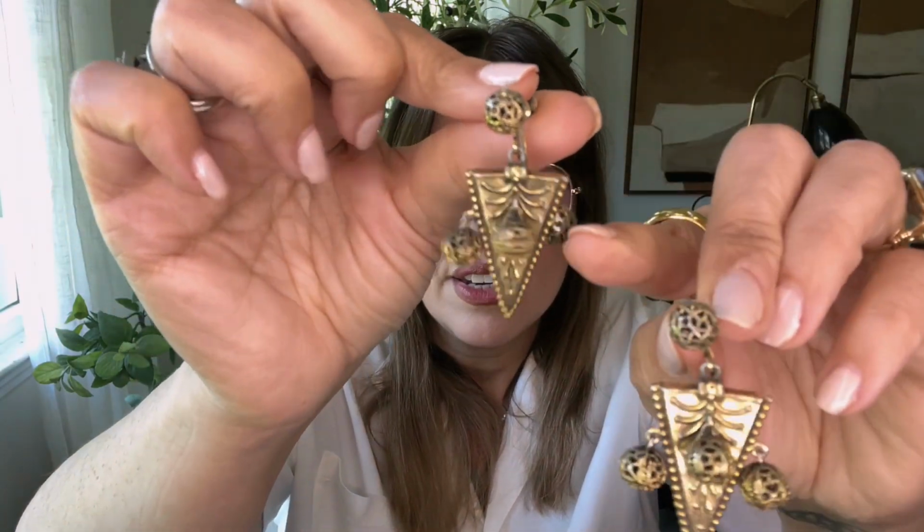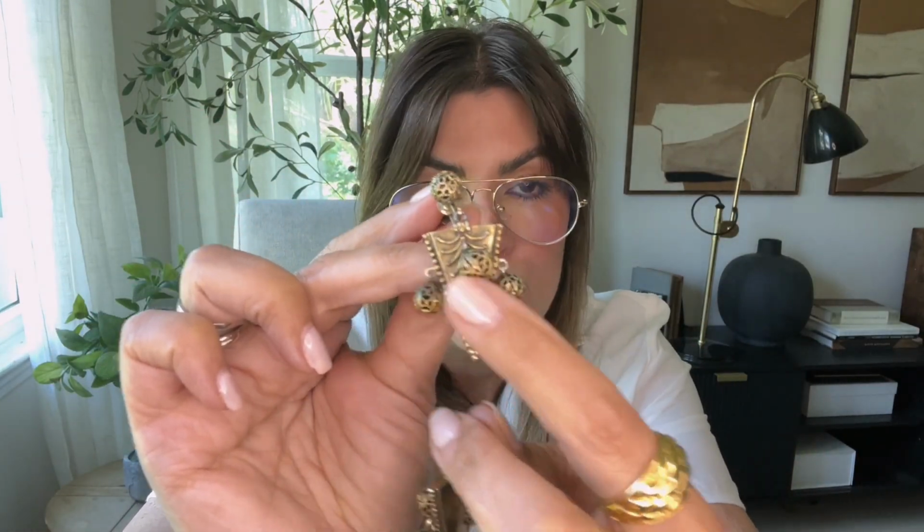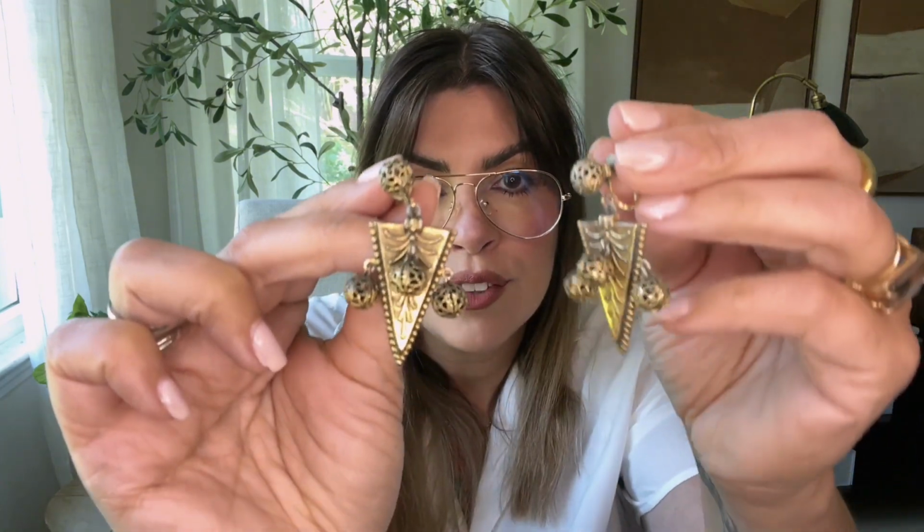Super cool. We have still yet to be completely verified, but these were sold to me as Schiaparelli earrings. Now, there is another pair on First Dibs currently, and the difference between these and the ones that they have are the backs. Their backs are clip backs. These are screw backs. Theirs are signed, mine are not. They're exactly the same with the dangles, the same size triangle. All of the engraving, everything's the same. The only thing is the back.